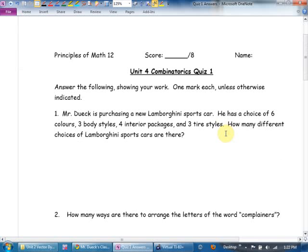Answer the following, showing your work. One mark each, unless otherwise indicated. Mr. Dueck, it says, is purchasing a new Lamborghini sports car. I wish. He has a choice of six body colors, three body styles, four interior packages, and three tire styles. That's 216, I think, yes? 216.